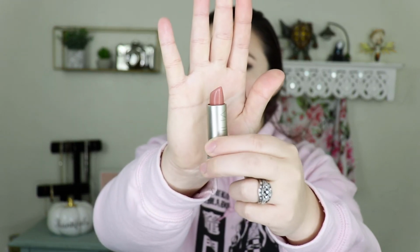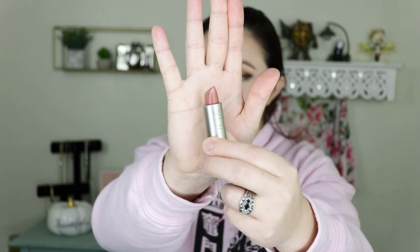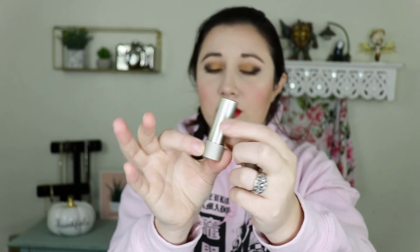It's this nude lipstick. I got it in a BoxyCharm, I think this month or maybe last month, and this is a really pretty nude. I really, really like the shade. I thought it was really pretty and it was really comfortable on the lips. So I gravitated more towards this month, which surprises me because, like I said, I've been really loving the reds, and I do have a red lip on today, and I'll get to that in a minute.